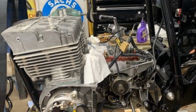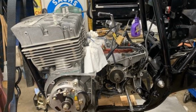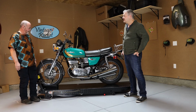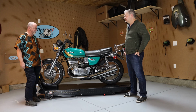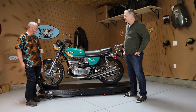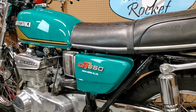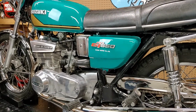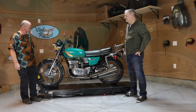What can you tell us a little bit about this particular model and what makes it special? Well, it's a two-stroke, and I grew up with two-strokes, with some small Yamahas when I first started riding motorcycles. So I've always liked two-strokes, and I thought it would be nice to have, in this day and age, a two-stroke riding around the streets.